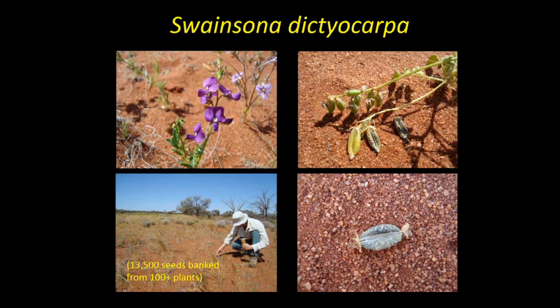And after some searching, they found the Swainsona, and it was only in 2010, after very heavy rains, that it popped up. So this shows the pod. There was distinctive venation on the pod, so they could recognise the plant. And so we've now got collections from over 100 plants of that beautiful Swainsona.